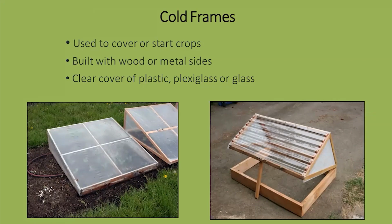Cold frames are usually built from wood or metal. They have wood or metal sides, and then they're covered with some type of clear covering, either plastic or plexiglass or glass. A lot of people do use them as kind of a mini greenhouse where they start their plants.